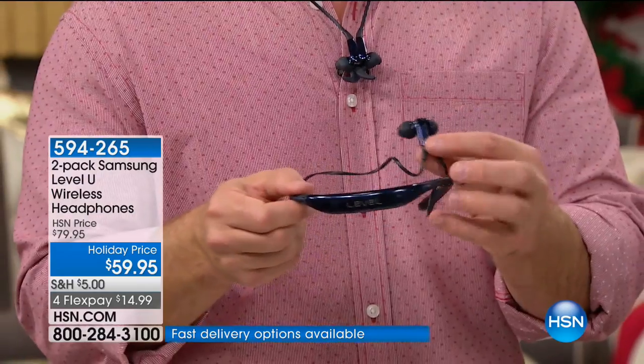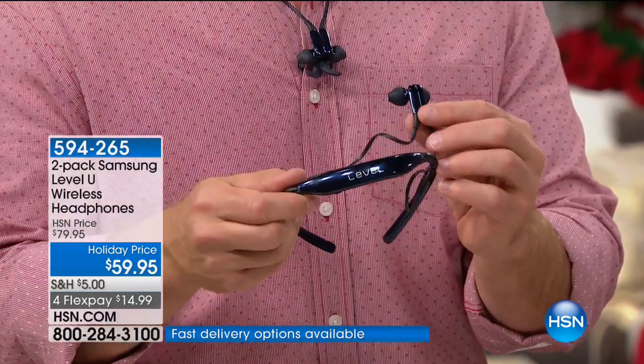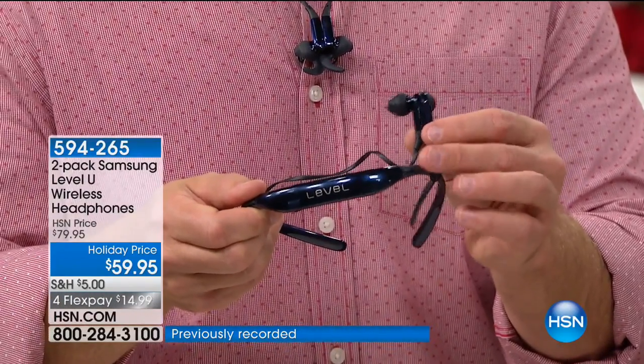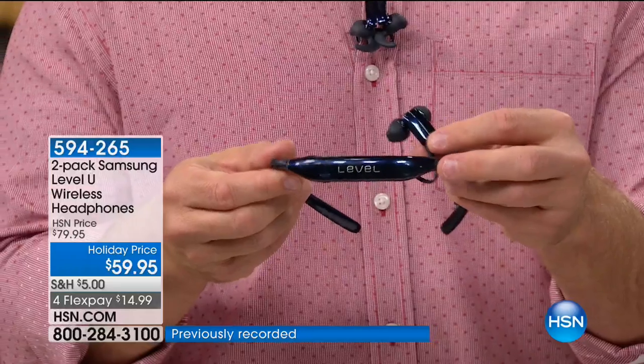But her big concern was like, oh, I'm going to have to take it to the store so they can pair it to his phone. I want to show you how simple it is. Because remember, it's Samsung. It's great connectivity. I'm going to come down to my tablet. Because this is what happens.